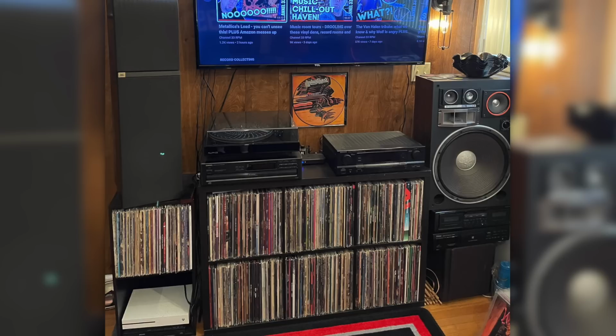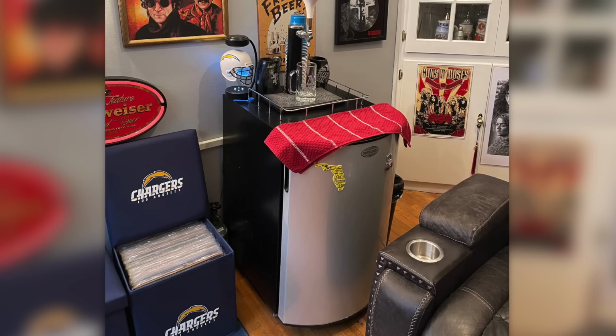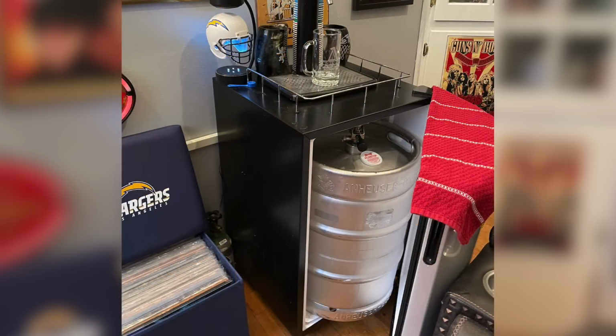My system is very much Frankensteined together. I have a Fluence RT85 turntable, and the rest of my components are made up of Kenwood, Onkyo, and JBL, all good brands. He says, my favorite part of my record room is my kegerator, which I always keep a full keg of Budweiser.